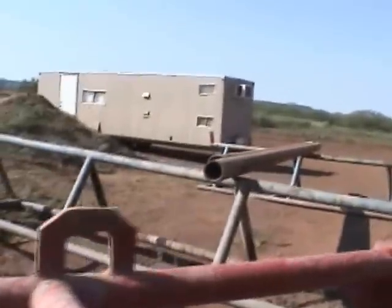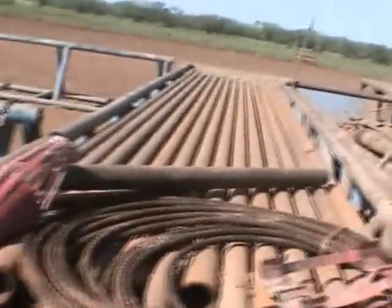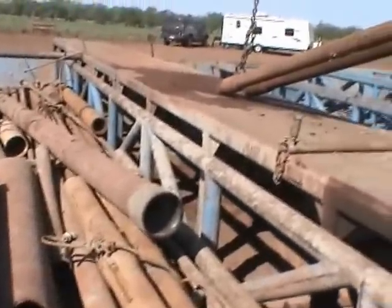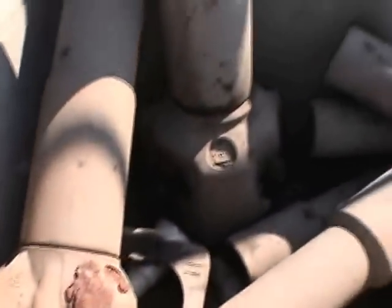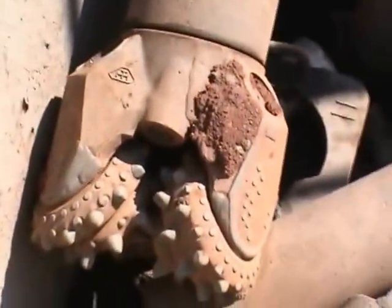There's a slip. A piece of heavy collar. More drill pipe. Some casing. Surface casing. Here's some bits. There's a surface bit, 12 and a quarter. There's an 8 5/8.